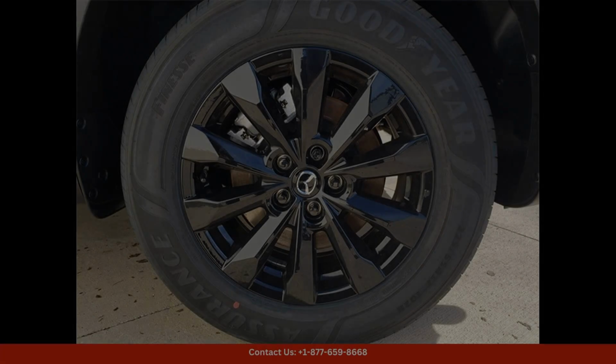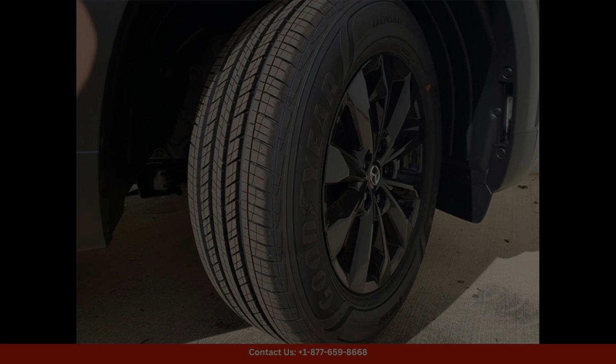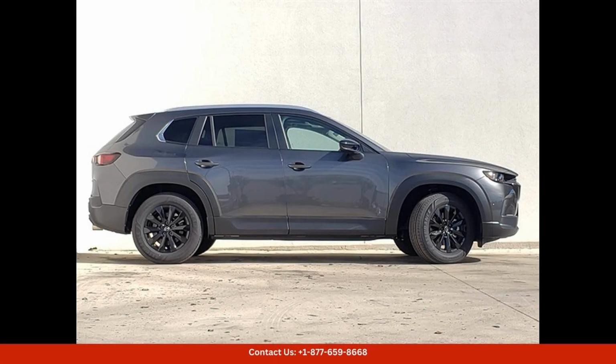The exterior features a striking Machine Grey Metallic paint color that shines in the sunlight. The sleek lines and bold grille give this SUV a sophisticated look that is sure to turn heads on the road. Under the hood, you'll find a powerful 2.5-liter engine that delivers impressive performance and fuel efficiency.